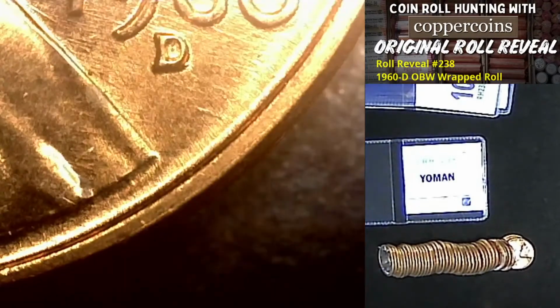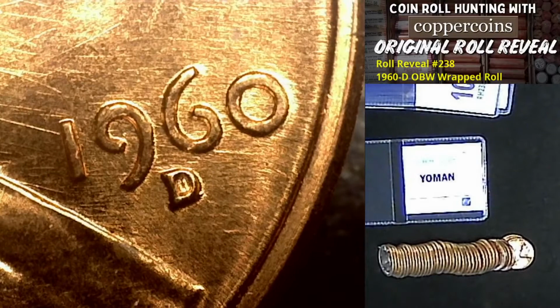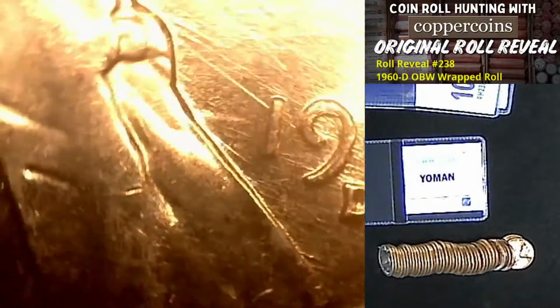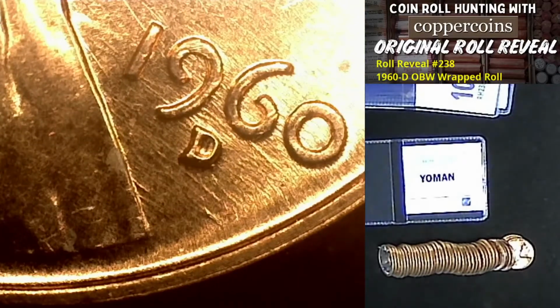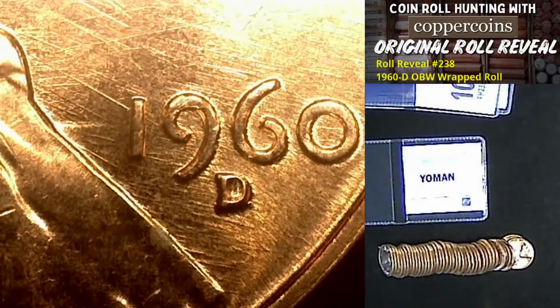And this one's for Yo Man. This is coin number 9. Coin number 9 for Yo Man. This one does have a hook. This one's got a very obvious hook. This one's definitely an RPM here. It's different from the other ones that we've seen so far. Jessica could probably tell me which one this is.